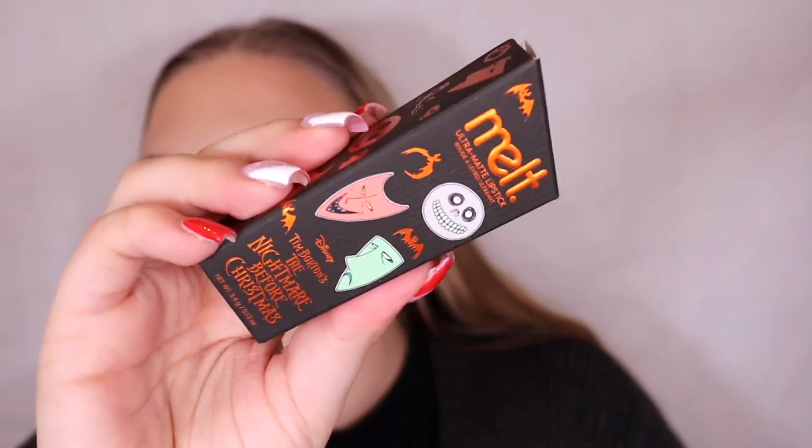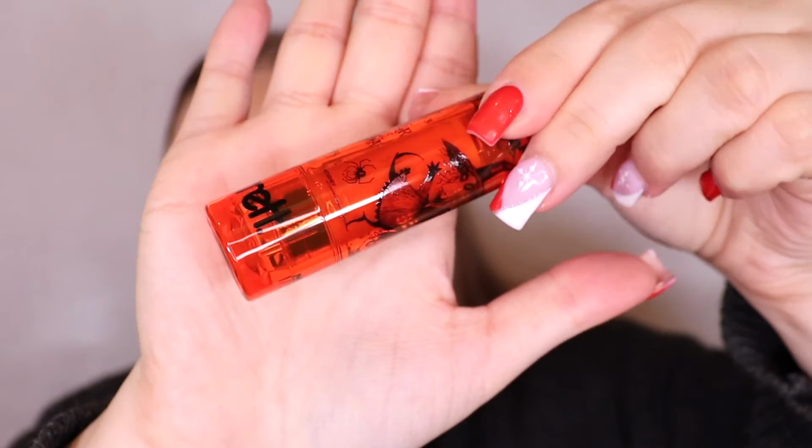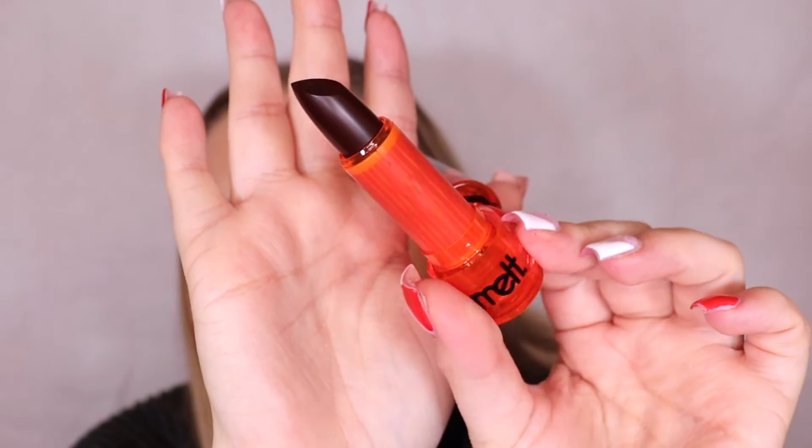So firstly, we have Lock, Shock and Barrel. This is the ultra matte lipstick, and this is in the same sort of packaging as the mirror and the highlighter. So this is what it looks like. So cute. I absolutely love it, and I think I'm gonna go for this one because I think it will go with the look the most. This is a really deep dark purple shade. It's not an everyday nude, but it's super vampy and perfect for Halloween, sort of autumn.